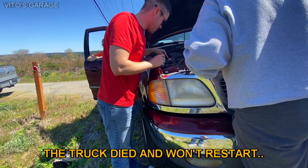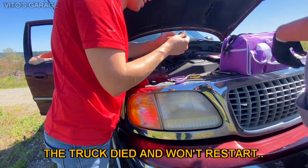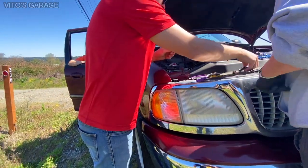Do you guys have a nut for this? If not, then I can use it from this one. Yeah, use it from that one. What happened to it? Did you put them in your pocket?